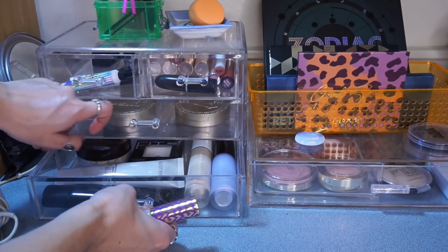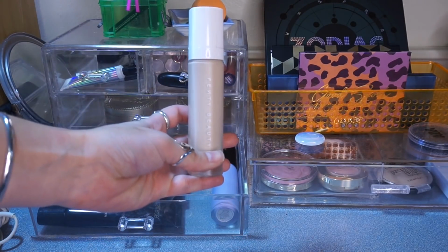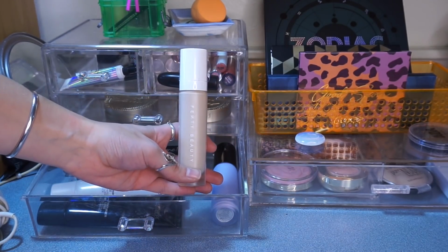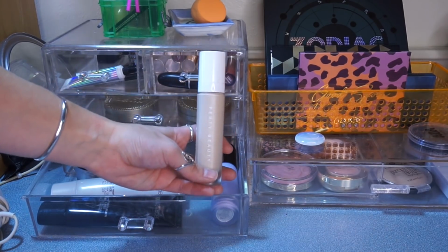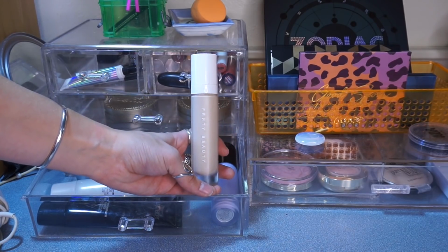For this bottom drawer, I have all month been wearing the Fenty Pro Filter foundation in the shade 150. You guys know I really enjoy this, and it's getting to the point in the, oh my gosh, I almost just said it's getting to the point in the winter. Winter hasn't even started yet. That's when you know I live somewhere cold. But it's getting to the point in the season where my skin is already freaking out.